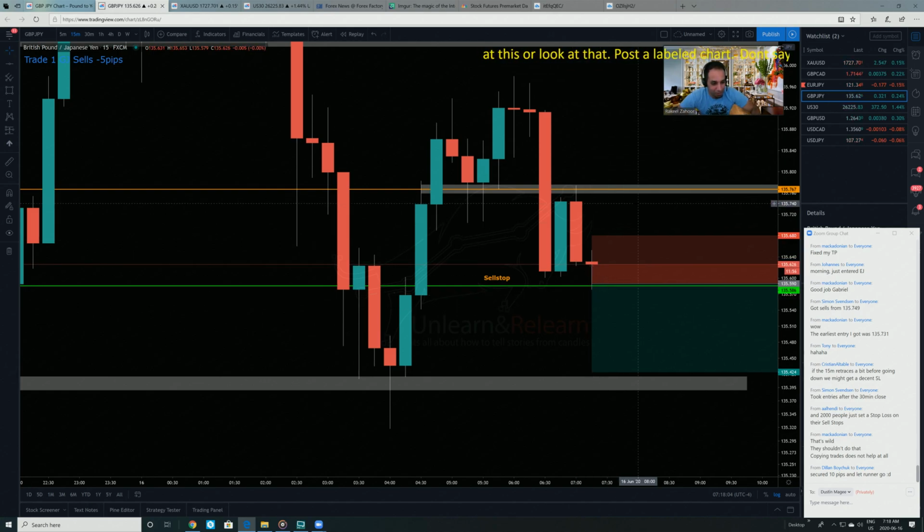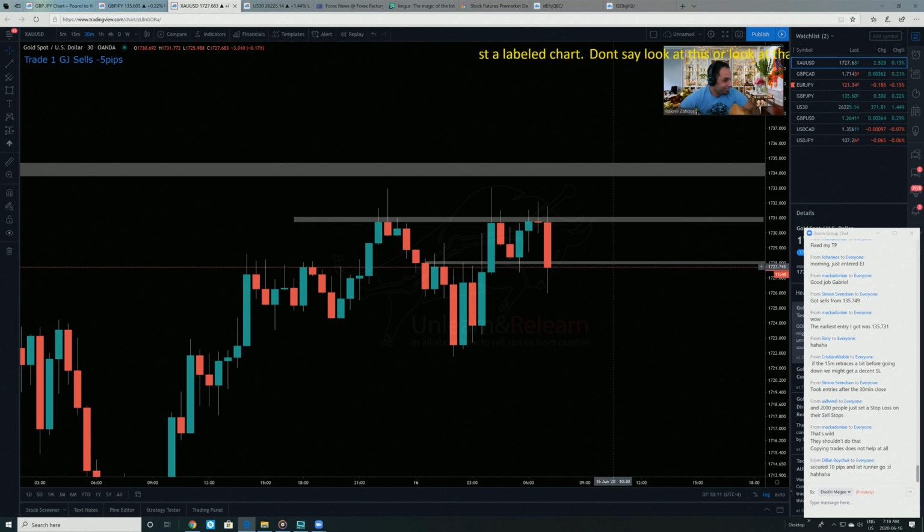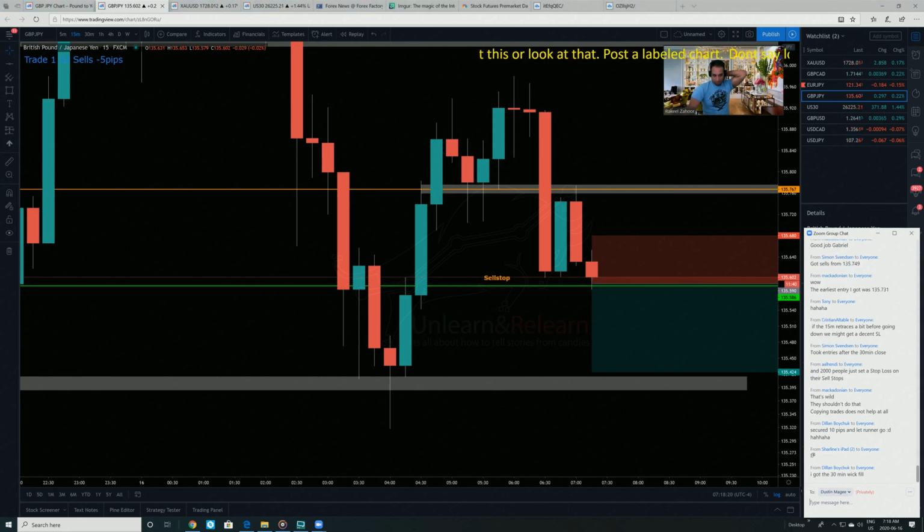2,000 people's sell stops got activated and went into drawdown. Oh god. I got in on the prior 15-minute candle pushing down.